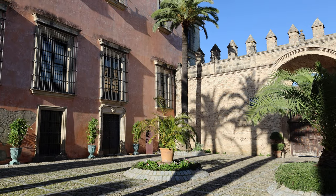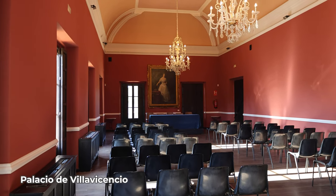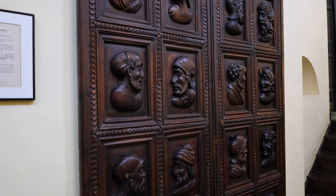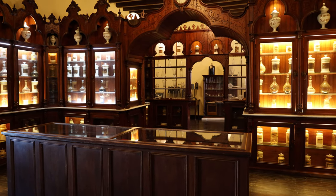You can also enter the magnificent Baroque palace known as the Villa Vicencio Palace, full of impressive rooms and details. On the top floor, you'll find this old pharmacy.